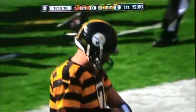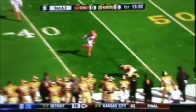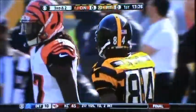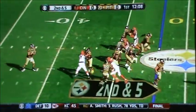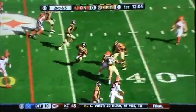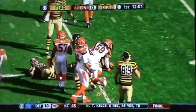And Big Ben will start from his own 20-yard line. Roethlisberger, his first throw, is a catch on the outside to his favorite man, Antonio Brown. Again, 15, and the Steelers move the chains. Steelers from the pistol formation, and a flea flicker. What the heck was that? And a screen underneath. Will Johnson, a first down, all the way down to the Cincinnati 35.